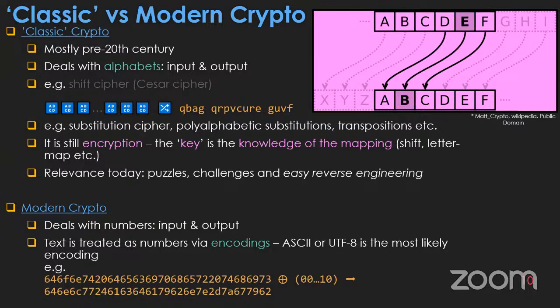So there's classic crypto and modern crypto. The really big difference here is that classic crypto deals with alphabets. And because of the Roman Empire and where crypto comes from, it deals with the 26 character Roman based alphabet. That's kind of what classic crypto is.